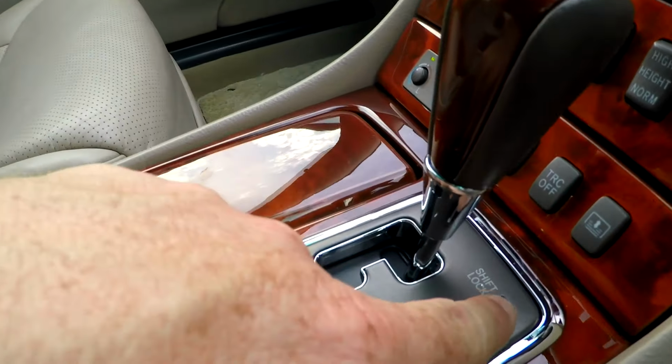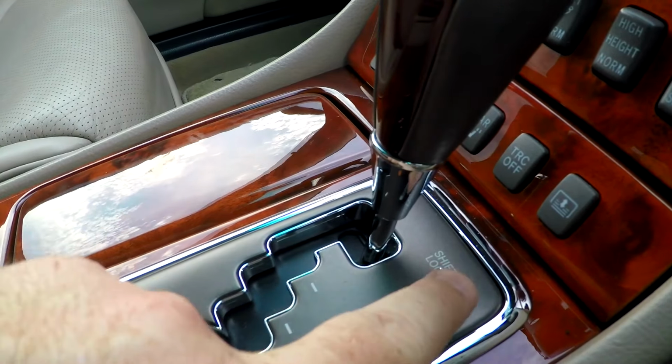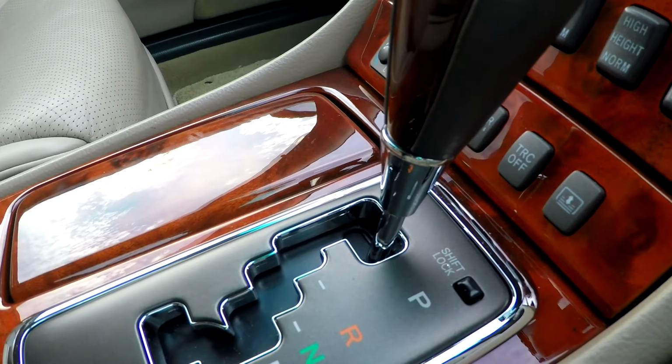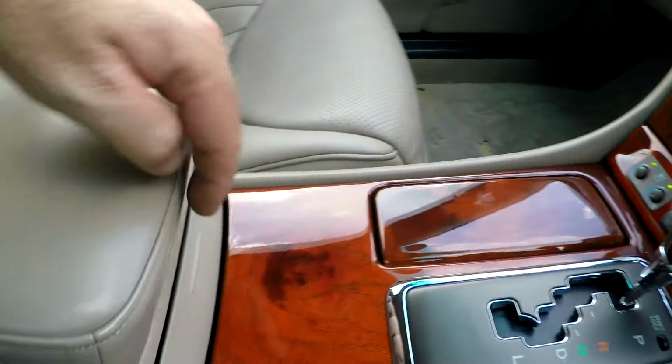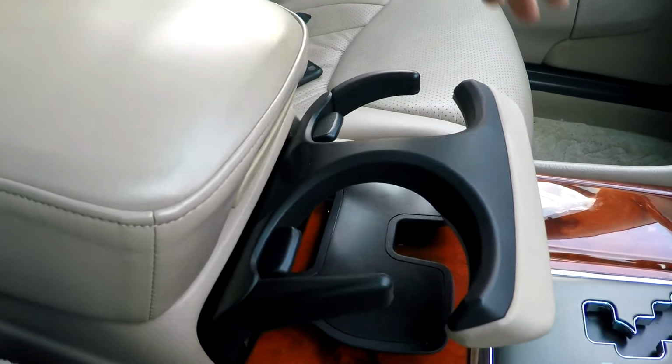This shift lock, what that means is if the battery ever goes flat or whatever, if you push this button you can get it out of park. Otherwise you need to have the key in the ignition and have power to get this out of park. Here we have the drink holder. It just comes out like that, pretty simple.